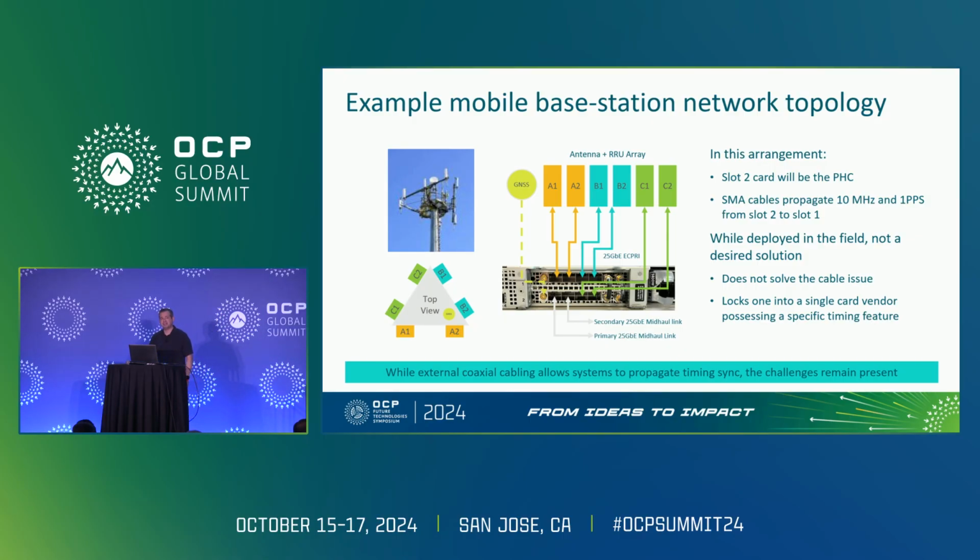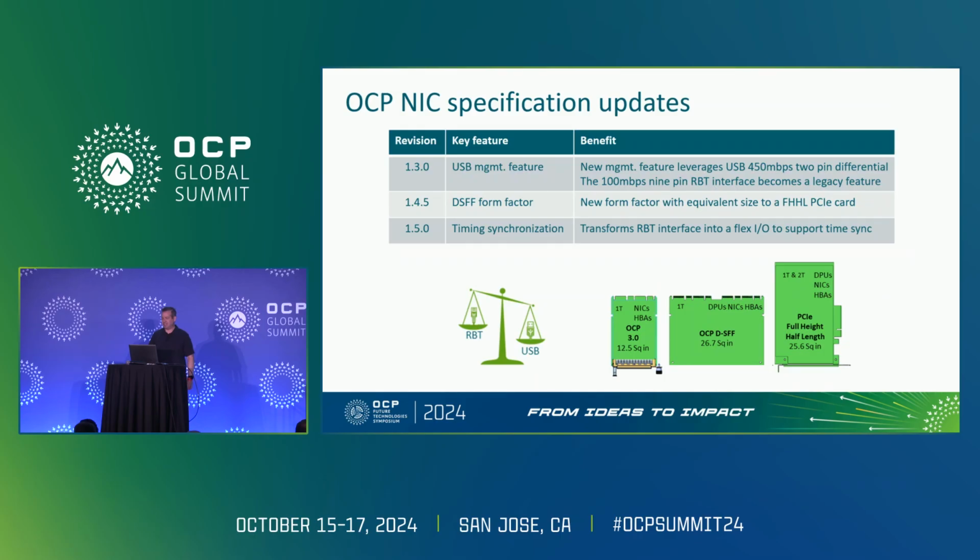This is actually now live in many different systems out in the world. So it works, but again, it's not a desired item. When we looked at some of our customer satisfaction scores, and talking with some of my brethren from the system teams that also build similar systems beyond my company, this has been a challenge. It's also something that potentially locks you into a single vendor. And this is something that many of us on the NIC side of things have been discussing.